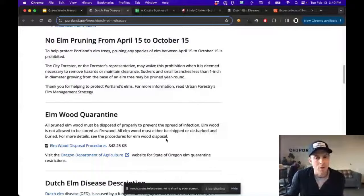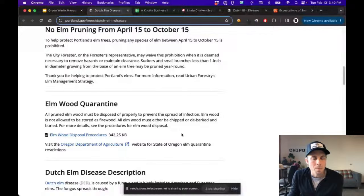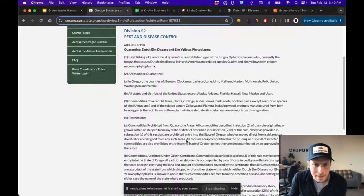If your city doesn't have a specific elm wood or quarantine protocol, and I'm just talking about elm wood here, but whatever the plant or disease is in your specific area, your city may or may not have a protocol, but there's also state procedures as well. The Oregon Department of Agriculture has a specific section about that.